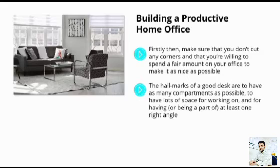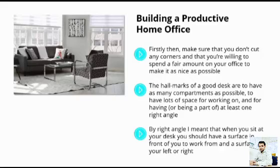And if you feel organized, then your brain will automatically be more organized in the way it stores and processes information. By right angle, I meant that when you sit at your desk, you should have a surface in front of you to work from and a surface to your left or right. The best options will also have a third surface behind you or to the other side, or it will have multiple layers in front. On these different layers, you should then organize multiple work or information stations.